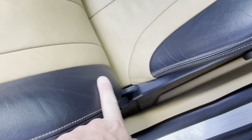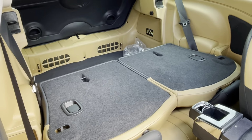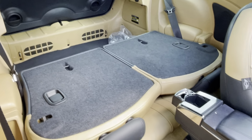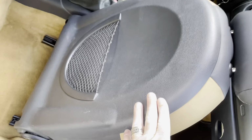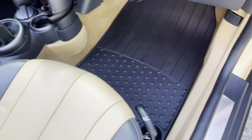This seat has seen basically no use, which is why it is still absolutely perfect. This seat has zero wear on the bolster compared to the little bit on the driver. This seat's absolutely perfect, so nothing negative to say there. There's how the seats look folded down from this way. The back of this seat is perfect, just like the driver's side. Again, soft and nice leather.